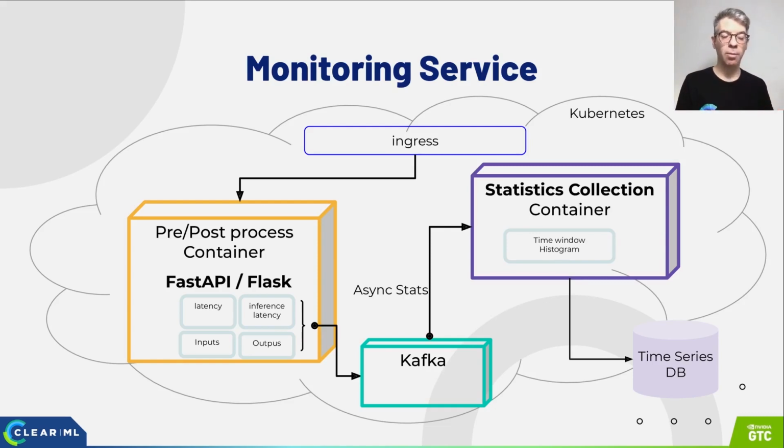That specific information needs to be processed in the statistics collection container. And obviously this is running on a totally different node. The idea here is we are dividing the load of creating the visibility layer, the statistics layer, from actually serving the model itself. This is important. We do not want to create another delay in the serving service itself on the one hand, but on the other hand, this is very important. And we cannot assume that we will be able to do everything once the data is being pushed into the time series database, because at the end, we're constantly reporting. This is why I'm referring to a time series database.